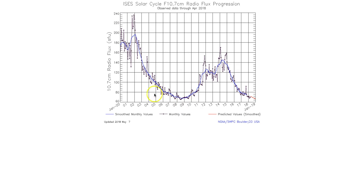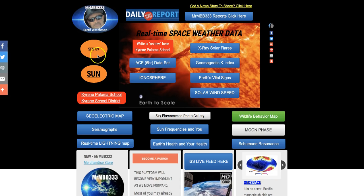One thing we noticed with regard to solar minimums, the weather does change. The climate changes on Earth during solar minimums. You see bigger storms, unusual weather patterns, wild fluctuations in temperatures, and we are seeing that in 2018, much like we saw back in 2007 and 2008. So that number right there is probably one of the most important numbers on the page.